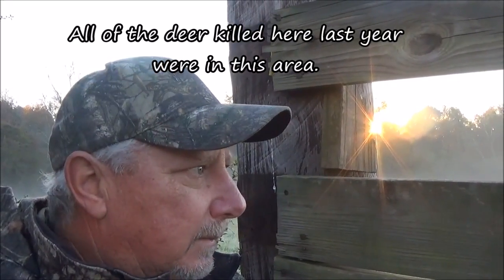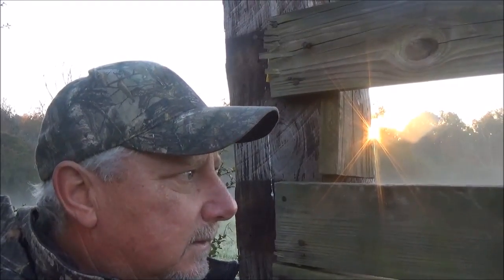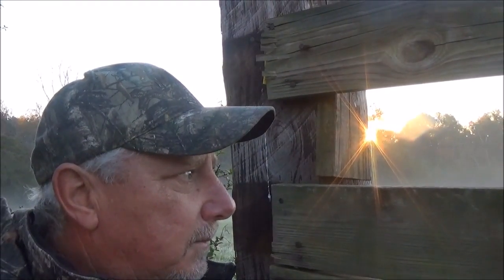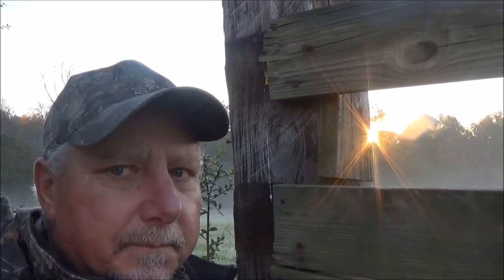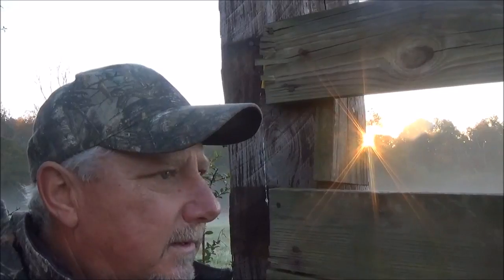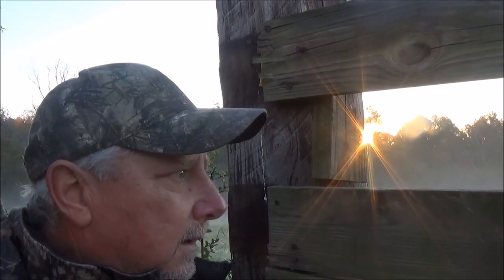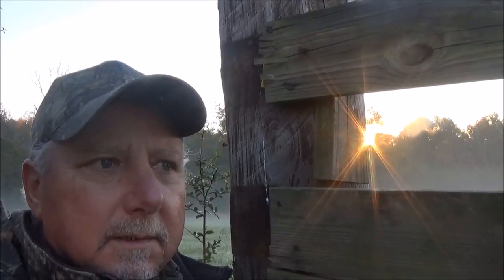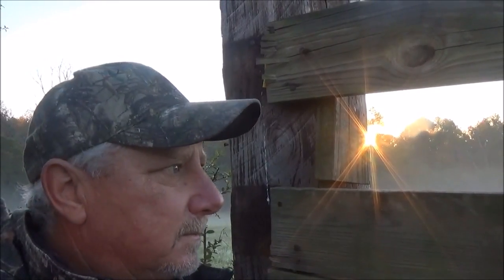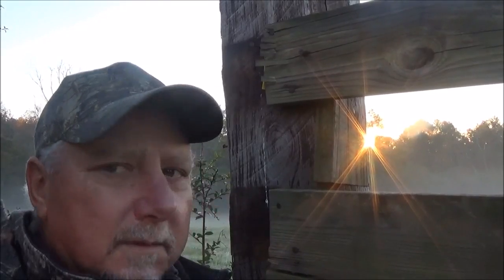So we come over here to this catch pen, and we're watching a crossing area. You see the sun's just starting to break up top of the trees, and the fog is finally starting to lift. I can see a little better, but I don't know how that's gonna work. So hopefully we see something.